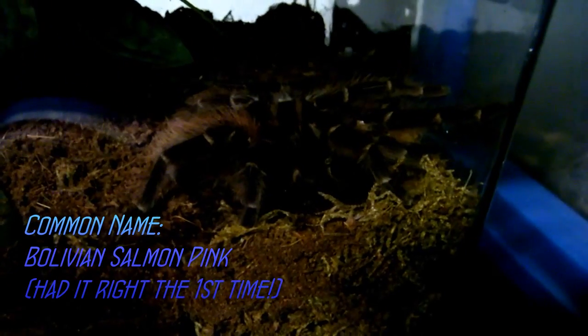Then over here we have my Acanthoscurria chacoana, Rogue. This is the Bolivian, not Bolivian, salmon pink bird eater. Huge girl.